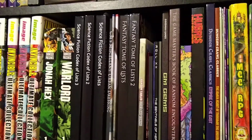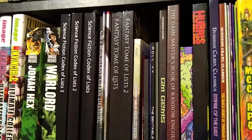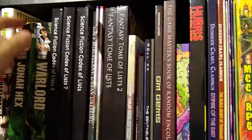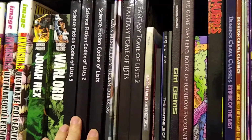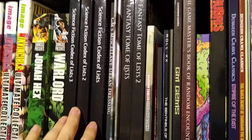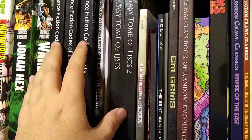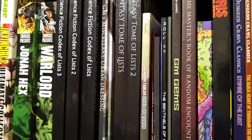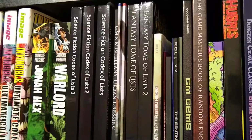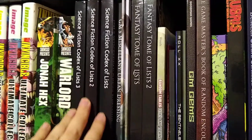Okay, so the next shelf on my little tour is kind of a mix. It's a lot of the toolkits that I've been using lately for Dungeon Crawl Classics and some other games. So there's these three supplements, the Science Fiction Codex of Lists 1, 2, and 3, as well as the Fantasy Tome of Lists Volume 1 and 2. These are just tons and tons of charts, like random tables of different items, different worlds, different styles of game, all sorts of things. Just a great way to spark some ideas.